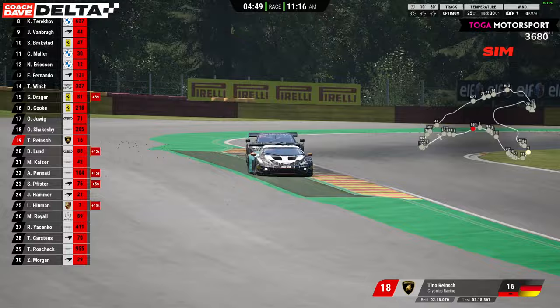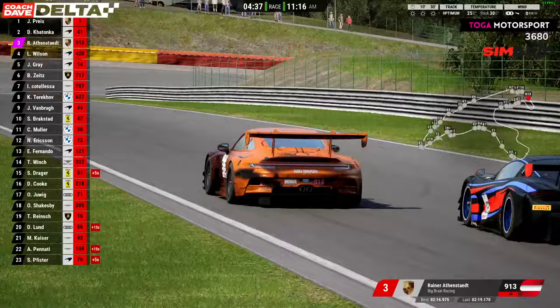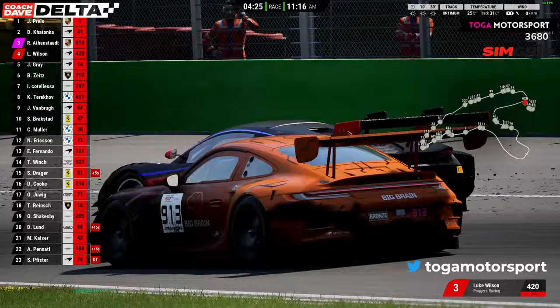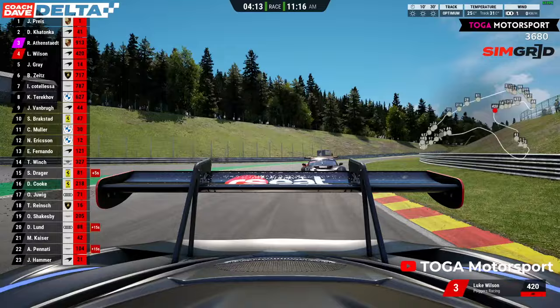Priest now has a 3 second lead down to Katanka, who then has a 15 second difference down to Athanstedt. But Luke Wilson is looking towards the inside here. That is unfortunate. Oh yes, it is just enough for him to get the dive bomb working, and he has potentially taken P3. He has, oh, this is close. He has taken P3 as of right now. As of right now, Luke Wilson is in P3. With 4 minutes left of the race, he gets the move done.